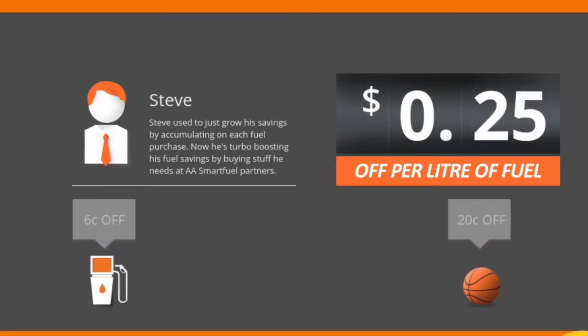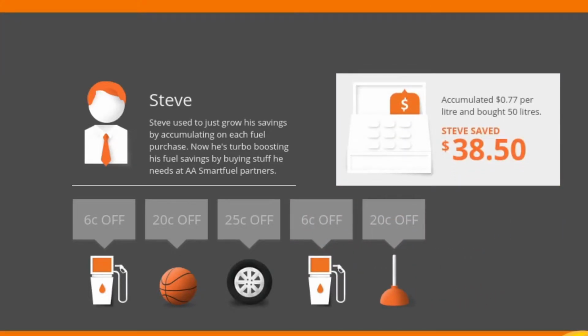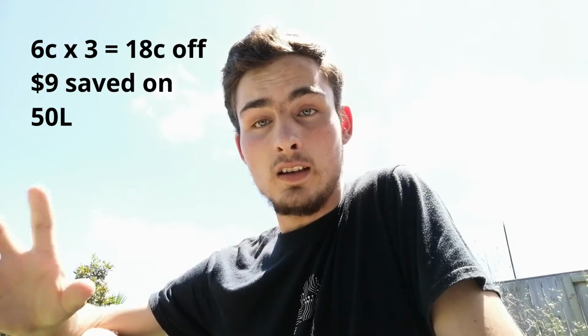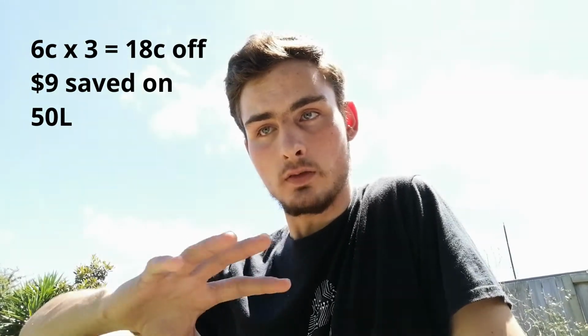In terms of how the stacking works, if in the first month you do at least your $40 fill up and choose to stack your discount, you can add that 6 cents to your next discount, and if you do that twice in a month, then that's 12. Then on the third fill up, let's say in the following month, you can do your 6 cents off plus the 2 previous stacked discounts, which is a total of 18 cents off per litre. That's about $9 savings on a 50 litre fill up, which is $4.50 if you spread it across those 2 months. The reason I say 2 months is because your discounts will expire at the end of the following month after you earned it.